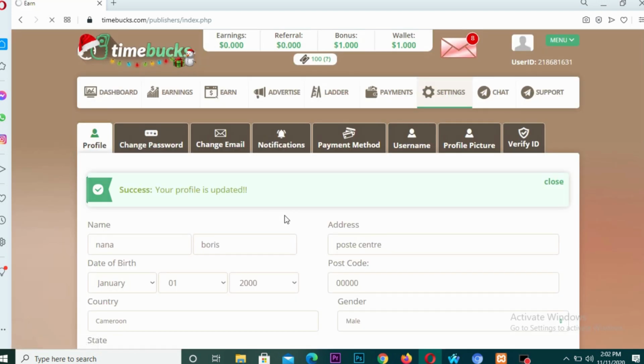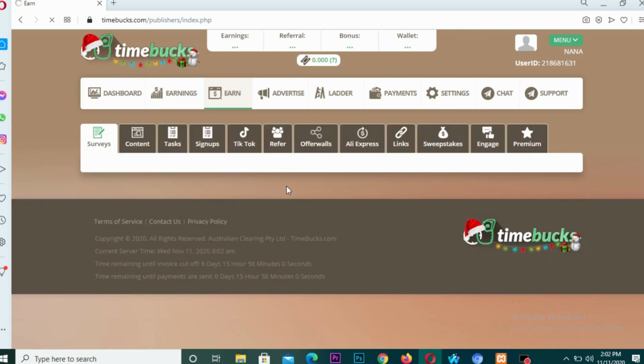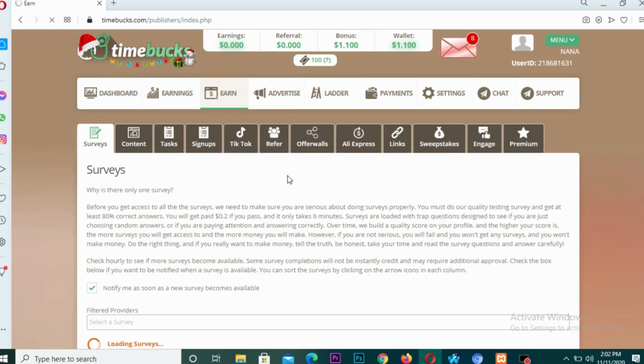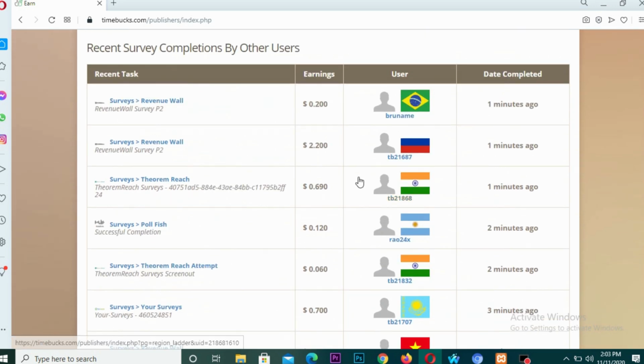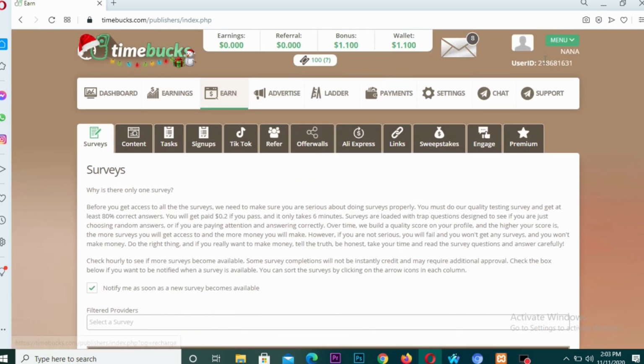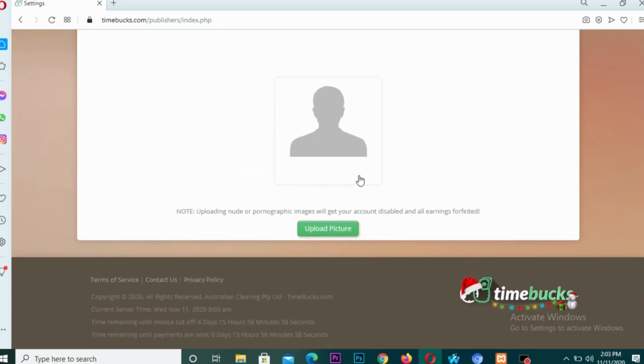Once you click on that, you can see your wallet is $1.1 and your bonus is $1.1. After you are done with that, you can insert your profile picture. So I'm going to do that very fast.